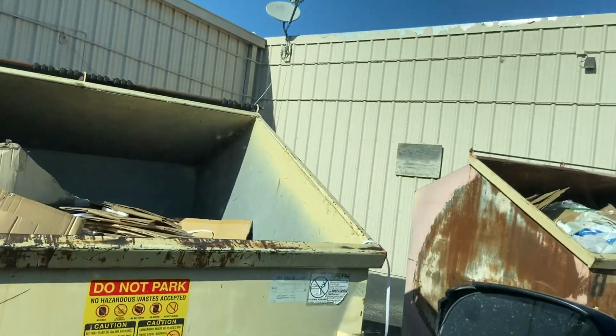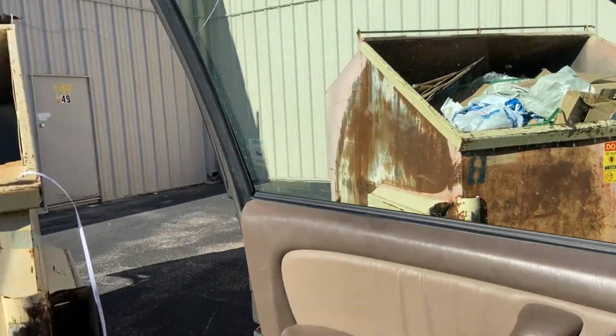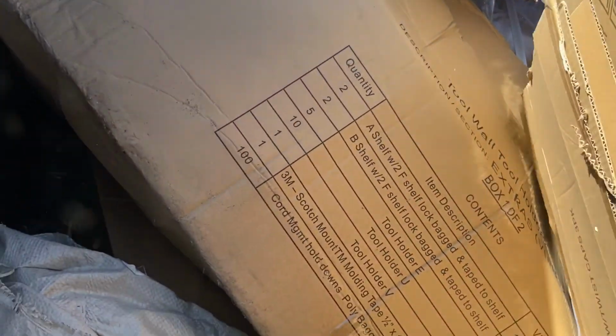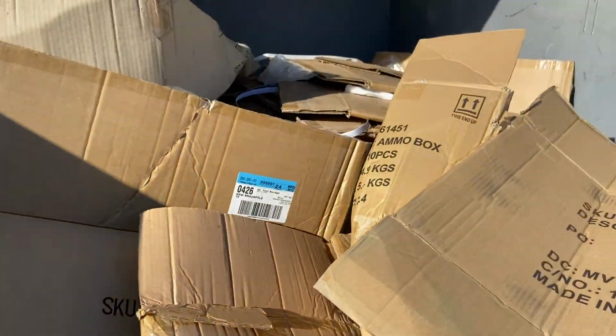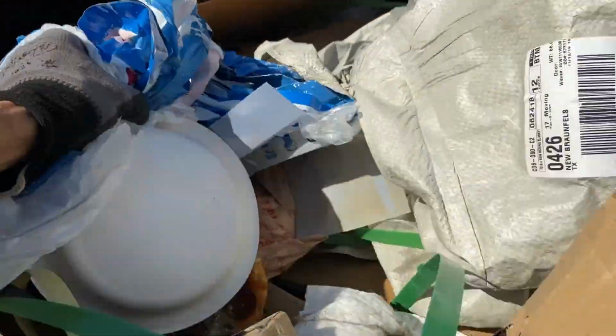See a lot of cardboard. It's been raining. I guarantee you underneath it's wet. If this is what they threw out today, everything else is wet. But not too bad for as Harbor Freight goes. But again, it's so bright it's hard to see without waiting a few seconds and letting my eyes adjust, which I really don't have time to do. So we'll just do a quick cursory pass here.